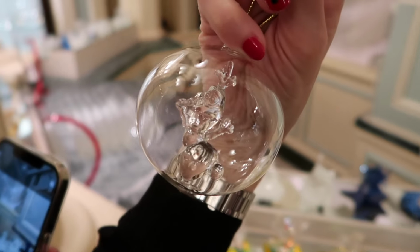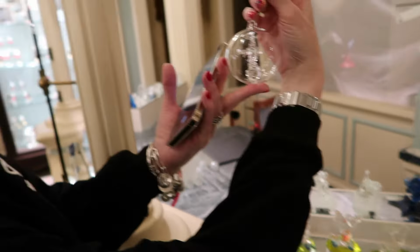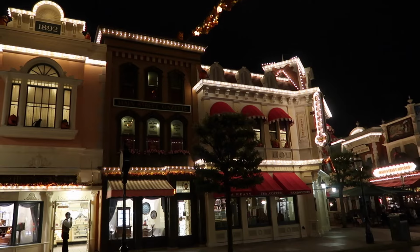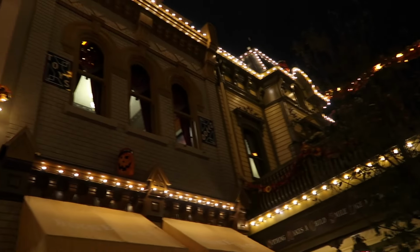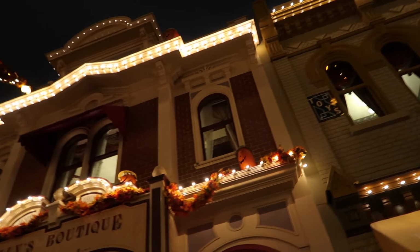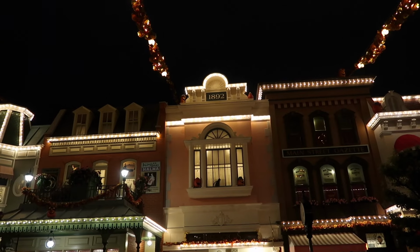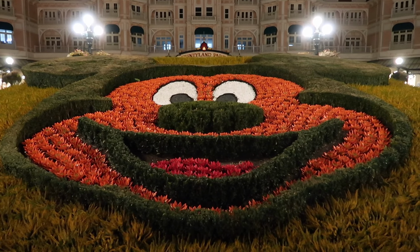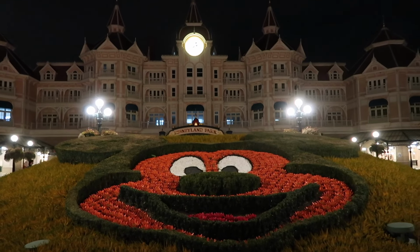That's so cute, Mum. Someone's made that. I know, it's amazing. Oh, that's so cute, Mum. It's so sweet. That just looks so good on the train. Reminds me of Marshall, my cat at home. I miss him. Absolutely amazing. I love that they did this Mickey orange for autumn. So beautiful.